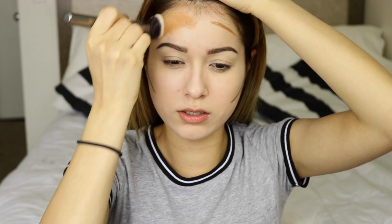Now I'm going to take this shade, which is Deep Golden 60, and it is just the darker one. And this I'm just going to contour a little bit, kind of give my face a little bit of a bronze. It's going to start buff. Whoa, this is dark. So now I'm just going to, whoa.